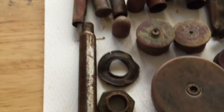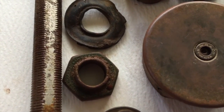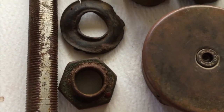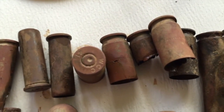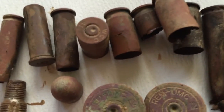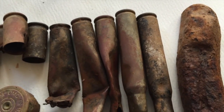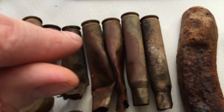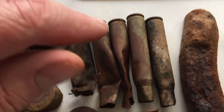We got a Schrader valve stem. I'm pretty sure that hex head thingamajig goes to it. There is some writing on there, so I'll read that later. .38 Specials, 1941, .45 calibers, and one actual bullet to it. Bunch of M1 Garands. Those are all 1943 Denver and TW, or Twin Cities Armory. Most of them are all mangled.